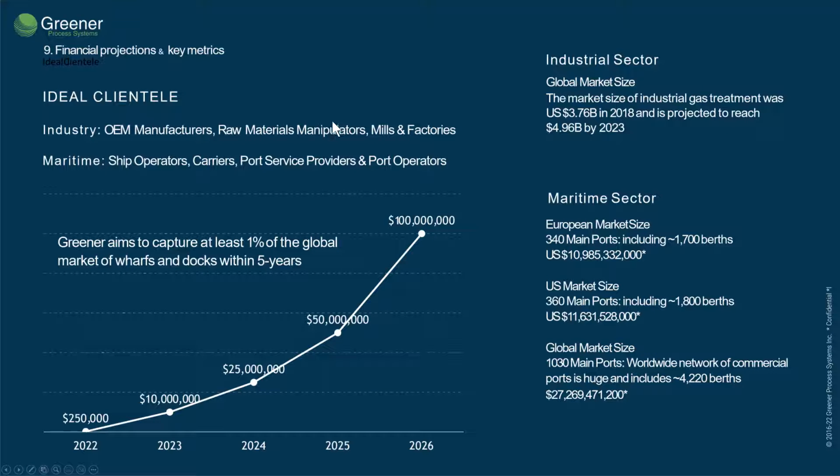We view the market size for the industrial sector at $4 billion, and for ports at $27 billion, meaning that if we capture a relatively small amount of ports, which we've already begun to do, we'll be a several $100 million company within a few years.